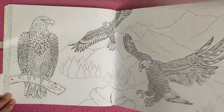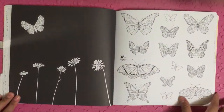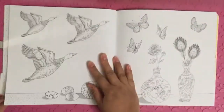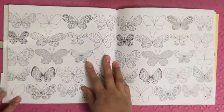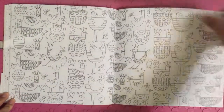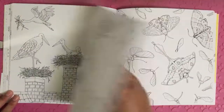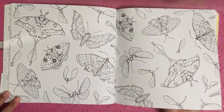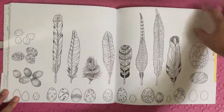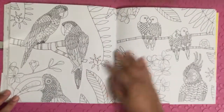If you think I'm going too fast, you can probably pause the video to look at the page clearly. Ducks, butterflies, you get the idea. Chicken and chicks, stork and babies. Moths, the hummingbird, feathers of all kinds, eggs of all sorts.